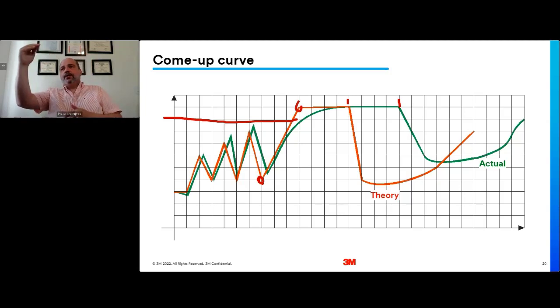So if you look into your printout from your sterilizer, and if you have your last vacuum pulse ending, let's say moment 0, and 2 to 3 minutes afterwards it starts exposure, that's a perfect come-up curve.